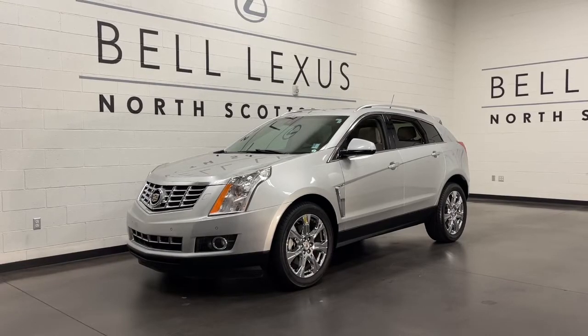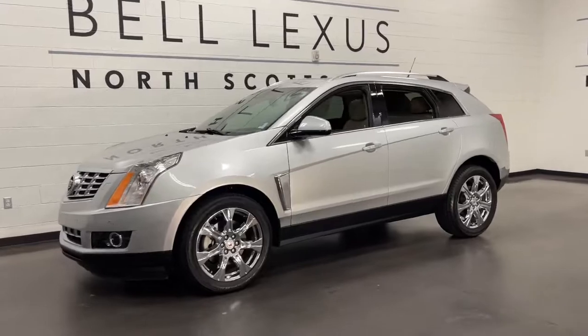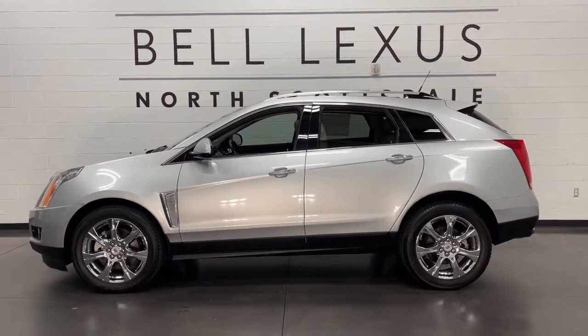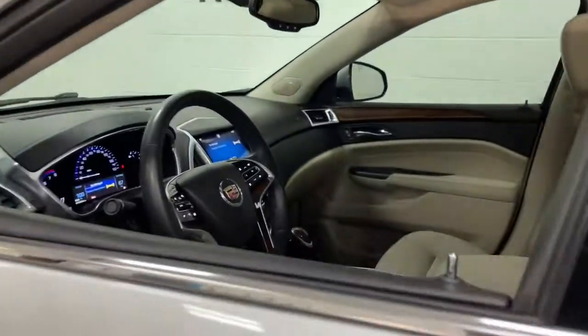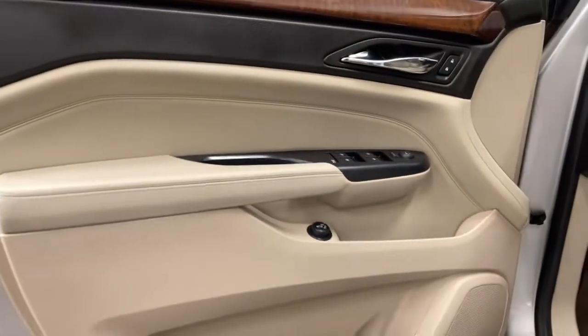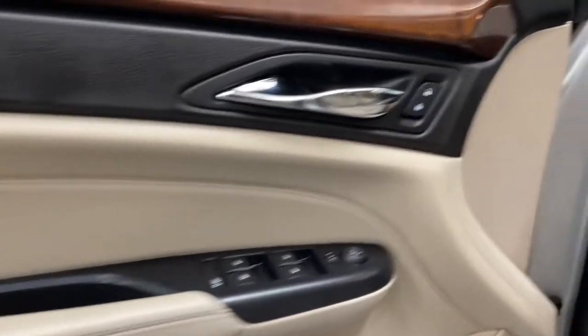Your next car could be the 2013 Cadillac SRX. With less than 90,000 miles on the odometer, this vehicle provides excellent value. Get the features you need and the comfort and style you've been hoping for. This well-equipped vehicle is an excellent value and will help you make the most of every drive. All you need to do is relax and enjoy the ride.